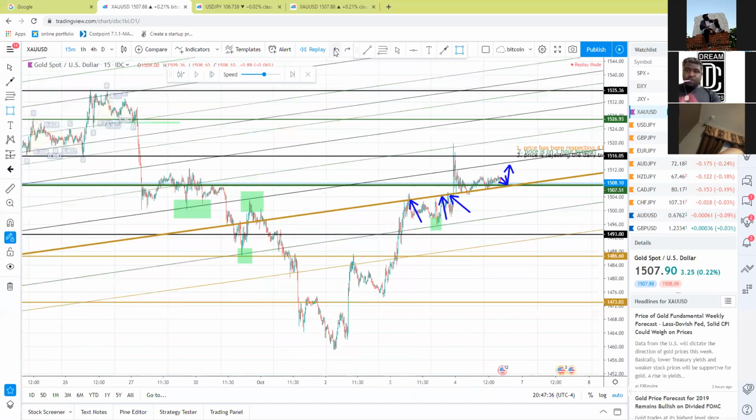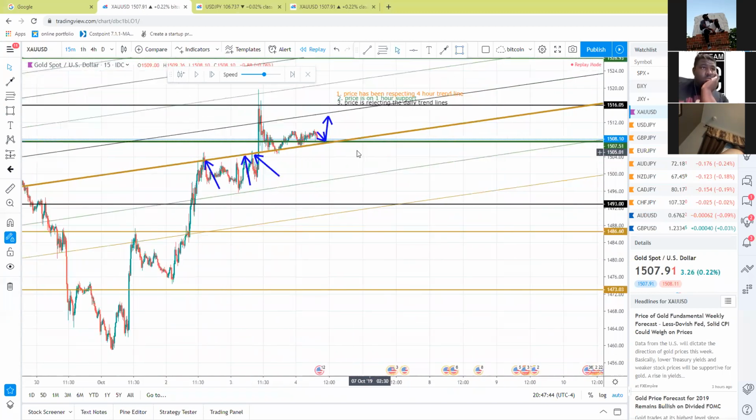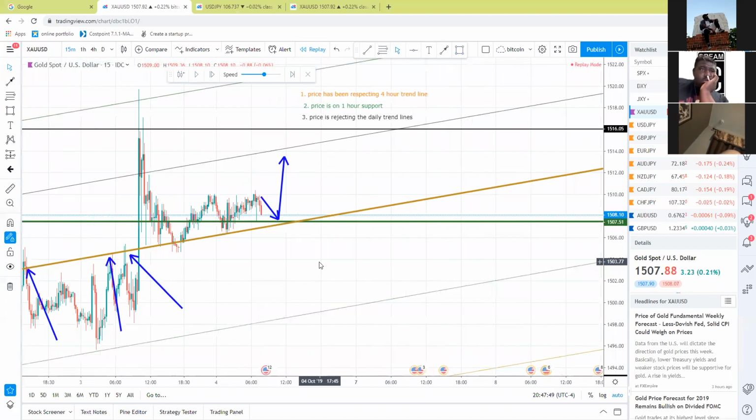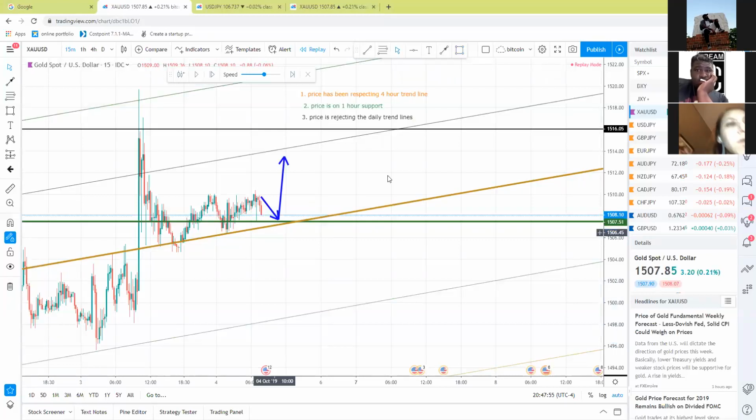I'm just looking at how gold has been moving in the past to see what it's going to do in the future. And so with NFP coming up, I told everybody don't worry about trading NFP, but I still gave you guys the analysis of what I thought was going to happen. There are no guarantees in trading, but there are high probability moves in trading. And so by me seeing all the information, that's my 3 confirmations right there.